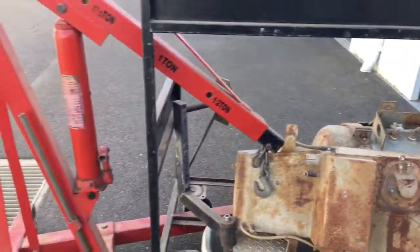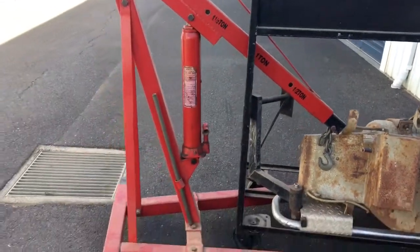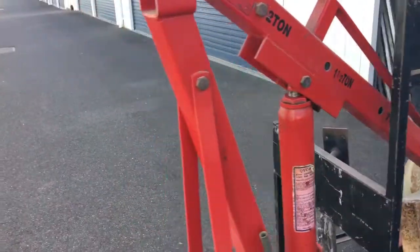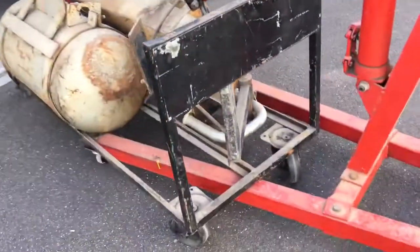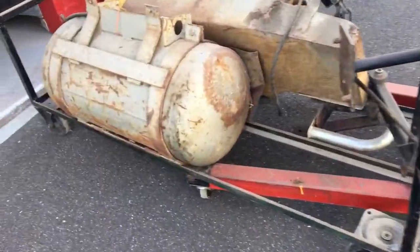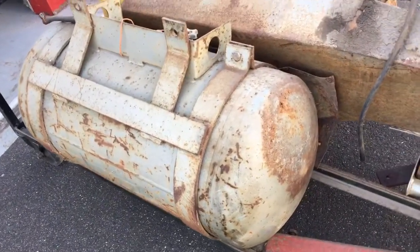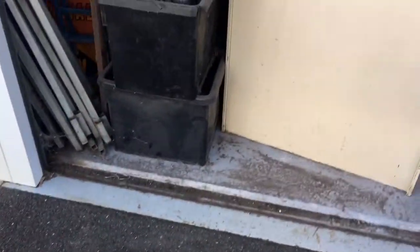Okay, let's start from here. We've got, I think you call this an engine mount, 2 ton maximum. We've got some sort of a trolley, an LPG gas tank, which of course requires certification. It looks so old.